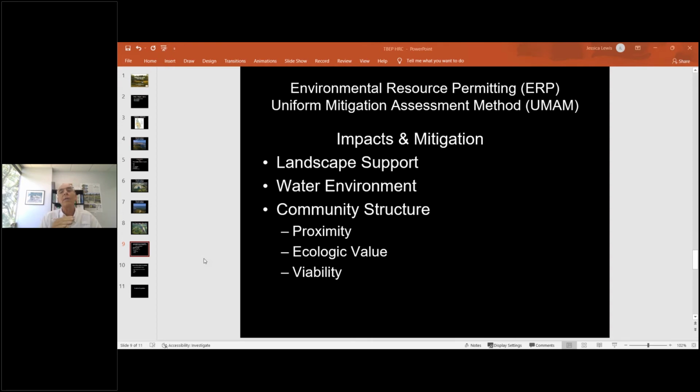But when you're looking at your functional gains on your mitigation side, the proximity to preserves, improving the water quality and the ecological value, and of course viability, all come into play. So if the port did that, and this is a made up example here, they would not only get the extra higher scores for being proximal, but they would get extra water quality improvements, because they're improving the water quality within the restoration project that we couldn't do just because there was not enough room in the initial design.